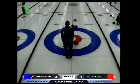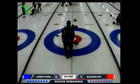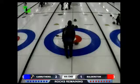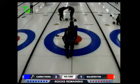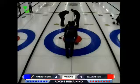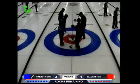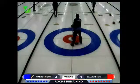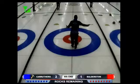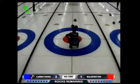So yeah, good one right here. I definitely see them trying to open it up a little bit, and could end up leading to a blank here if Team Carruthers decides to start hitting and trying to open it up. Line's good. On its own. Okay, Jay. Shot. Real nice finish there at the end. He is completely covering the button, and as we suspected, definitely trying to open things up now.